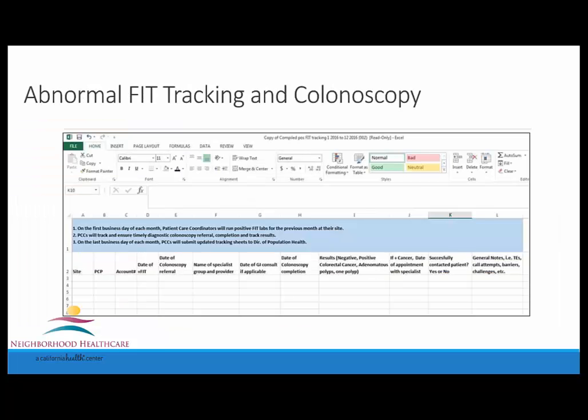And we started tracking the abnormal fits and colonoscopy to try to reduce some of the barriers that we have for our patients getting a colonoscopy done after an abnormal fit. So this is a screenshot of the tracker that we're using to make sure our patients get this colonoscopy completed when indicated.